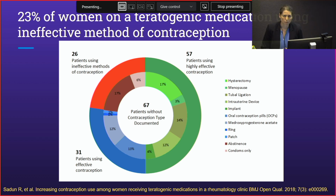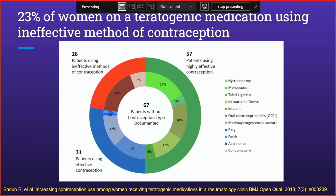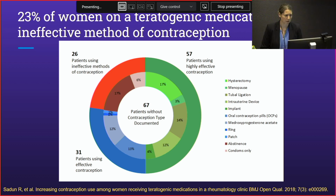So this was from a fellows clinic, just a snapshot in time, looking at patients who were on high-risk medications that could cause birth defects, such as methotrexate, mycophenolate, cyclophosphamide, and whether or not they were on contraception. Unfortunately, in this study, 23% of those women were not on effective methods of contraception. And then there was even a high number within the study who hadn't even been asked if they were on contraception.